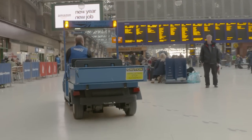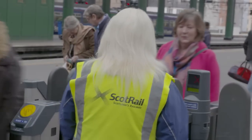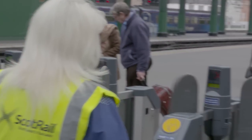And the third one is actually customer service. You know, showing where the amenities are, i.e. the toilets, shops and everything, and even stuff outside the station, things to do when you're in Glasgow and everything.